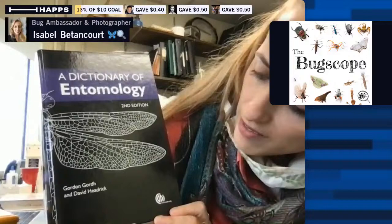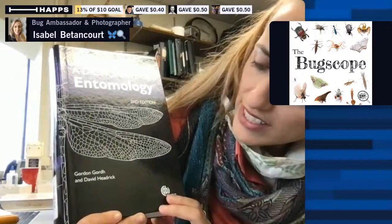What is this book? Asks Matthew. It is a wonderful book, A Dictionary of Entomology, edited by Gordon Gordh and David Headrick. Yeah, second edition.